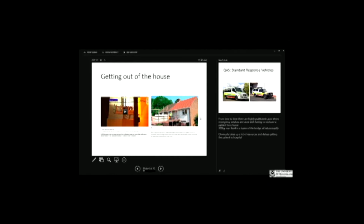The photo on the right's a youngish girl, I think she's about 19, who they literally had to remove the wall of the house. This is in the UK, to be able to safely get her out of the house and get her to hospital. So obviously that requires a lot of resources and takes a lot of time to get the sick patient out of there and into your hospital.